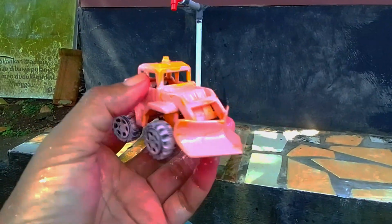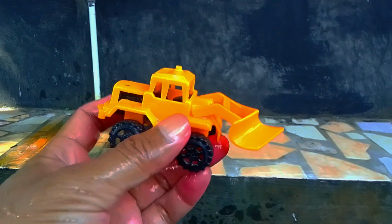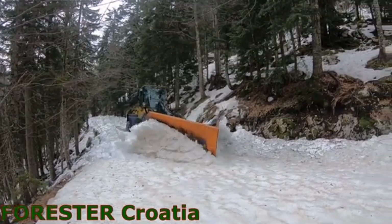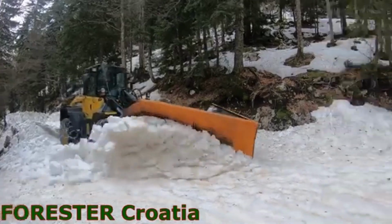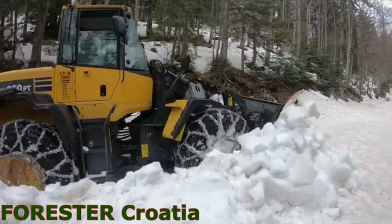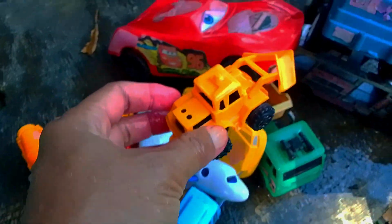Oh, what is this? This is kind of... What is this? This is snow tractor. Alright, stay here. And how about this one, my friend?